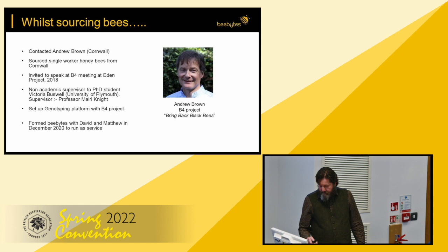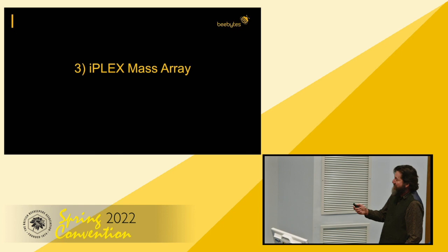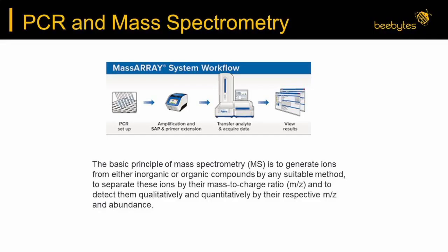So I'm going to tell you how the iPLEX MassARRAY works. Obviously I've actually never seen the machine, so it's time for a trip to Newcastle, I think. But basically the way it works is by PCR and mass spectrometry. You amplify DNA and then you are able to detect which single nucleotide polymorphism you've got.